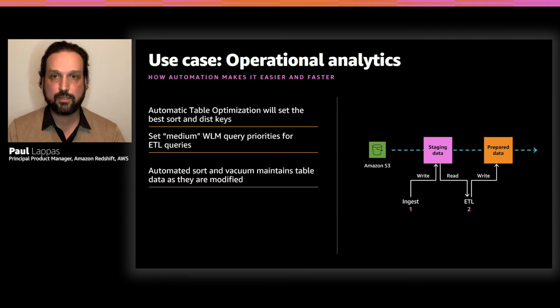So how can self-tuning features optimize performance in use cases with continuous ingestion of data and ETL batch processing operations, such as incremental daily updates? Well, first, on our staging data, if the tables are configured with auto, then automatic table optimization will detect the correct sort keys and dist keys and apply those automatically for super fast ETL processing.